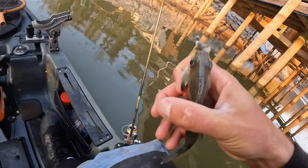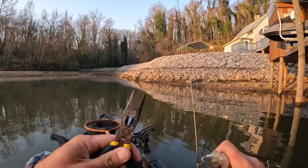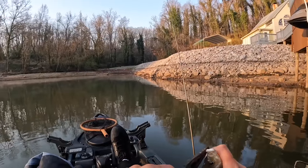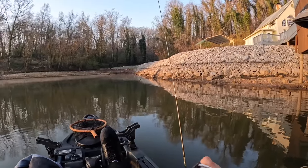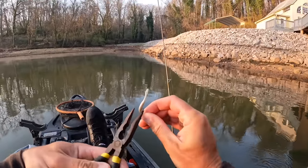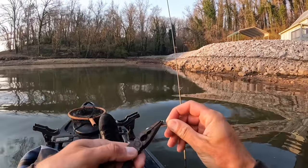Fishing done it good, buddy. He's got that dang thing buried right in his nose, and I've bent my jig trying to get it out. I may ruin this jig head right here. There we go. Lord, fish, you've done a number on it. Let's see if we can salvage this thing. I think I've ripped my Gulp, too.